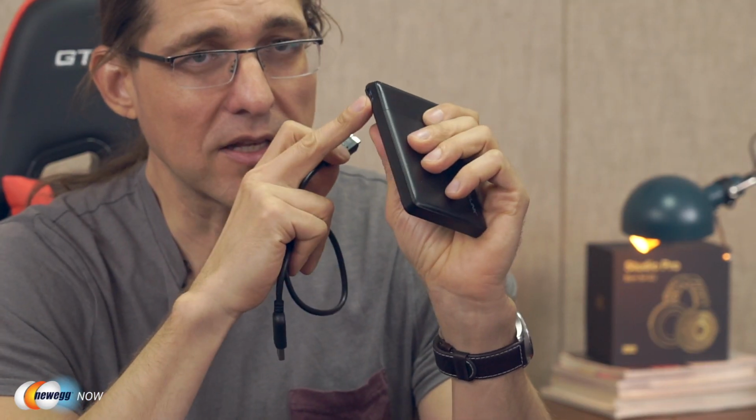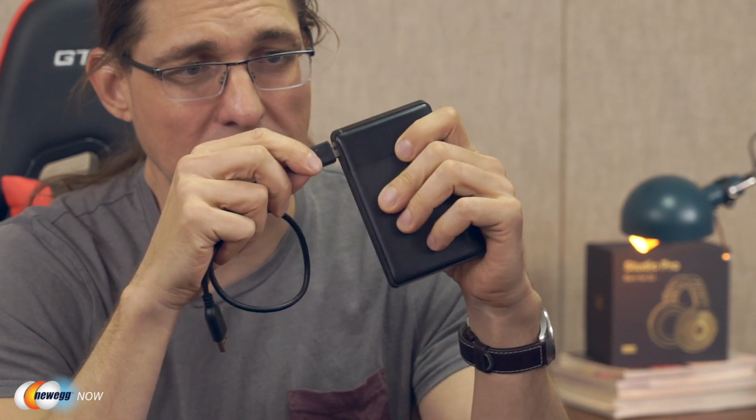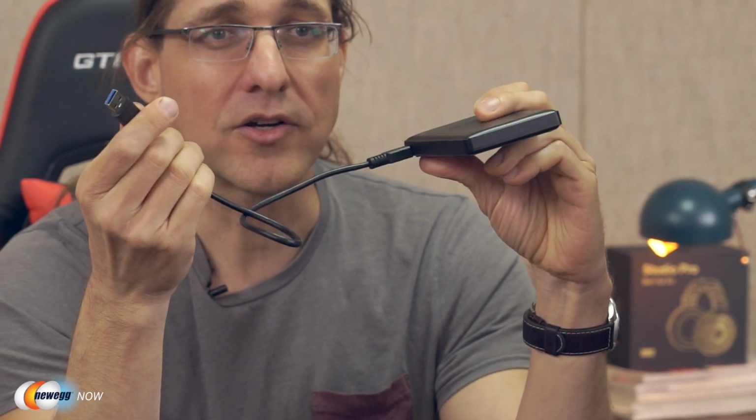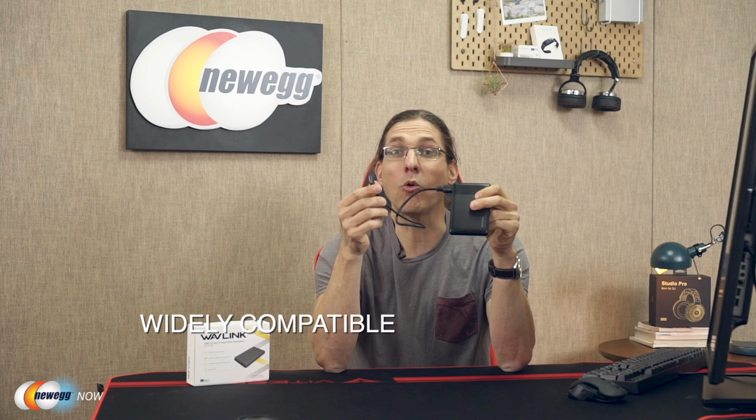It has this little port here. You plug your USB cable into it and you plug the other end into your computer and you're good to go. The USB, of course, is backwards compatible. This is USB 3.0, but it's backwards compatible with older versions of USB. And this is going to work on Windows. It's going to work on Mac. It's hot swappable. You don't need to turn the computer on and off to unplug it. It works just the way it is.